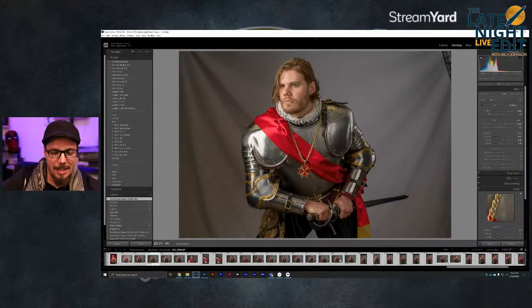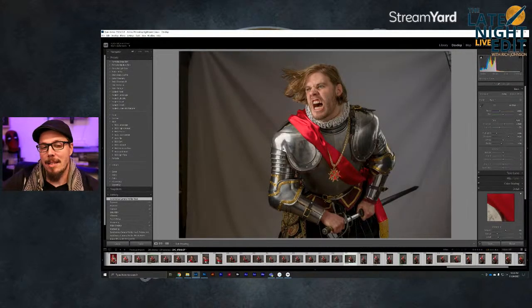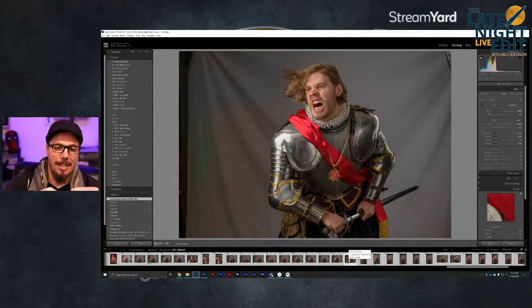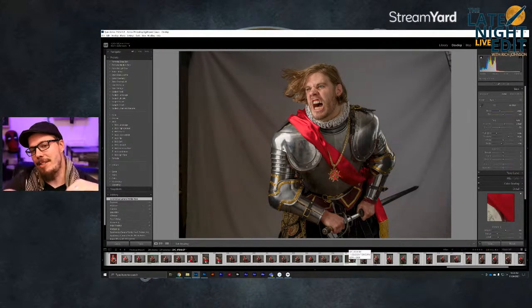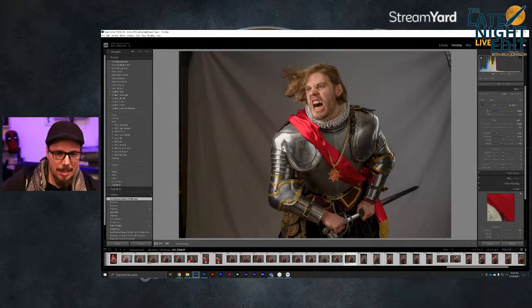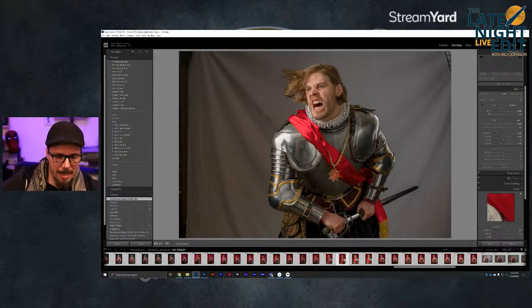Now, the other decision we have to make is, do we want him battle ready or do we want him in battle? This one might be interesting because we can throw some dirt in the foreground, like there's a whole big fight going on. The only downfall is that I don't think I'll be able to find the right background that would match a battlefield that would be available for stock. But I actually think I'm going to work on this one. This one's a contender. But let's flip through some of these red background ones.